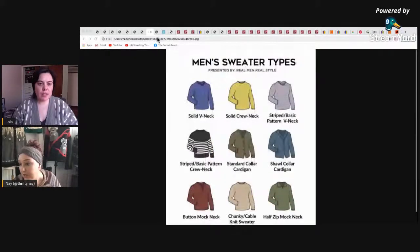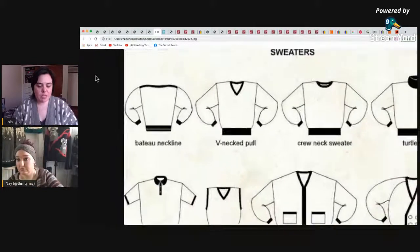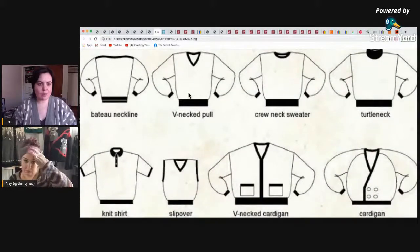So this is where I noticed that a lot of the terminology kind of gets jumbled up, and there's weirdly not a consensus in terms of actual garment websites, or item specifics on eBay, about what counts as what kind of sweater. It's not a big deal.